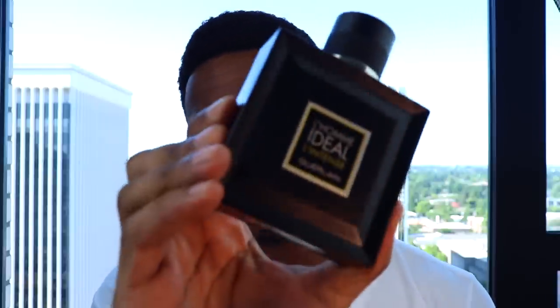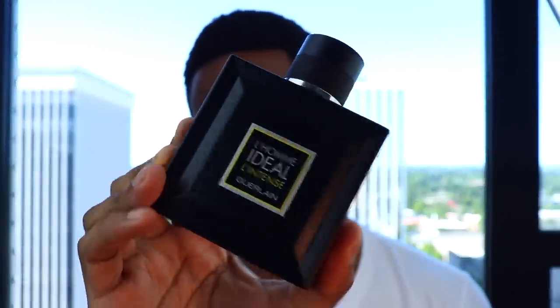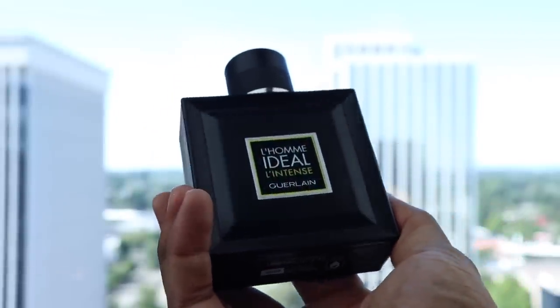And just to show you that I've made this mistake, this is one of my favorite fragrances. L'Homme Ideal Intense from Guerlain. Love this fragrance. Absolutely love this fragrance. However, in a vacuum, it would make total sense for me to have a 100 milliliter bottle. But in the context of my collection, which is hundreds of bottles, I don't need the 100 milliliter size. Again, even as much as I love it, that's not enough. That is an emotional decision.